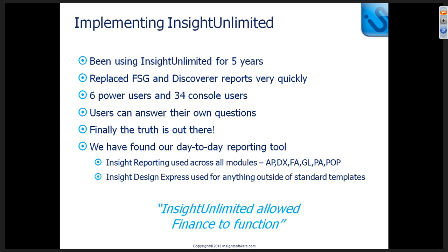We currently have 6 power users and 34 console users, and it's quite useful. All of a sudden we're finding that more time is spent answering questions and getting the right information out. The truth is out there is a really key statement for us. There was too much previously of people trying to get the same information but actually getting different results. So we have really found our day-to-day reporting tool. It is something that is used daily across all our modules.